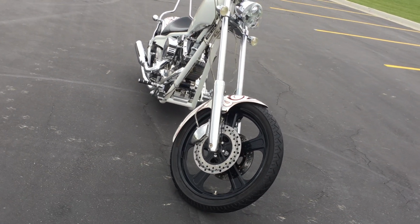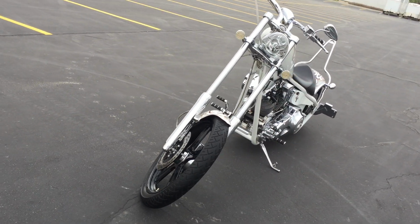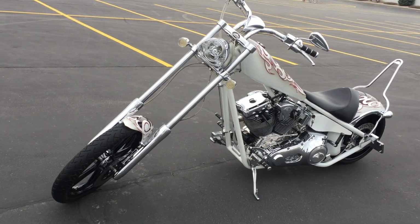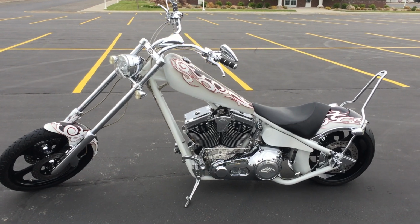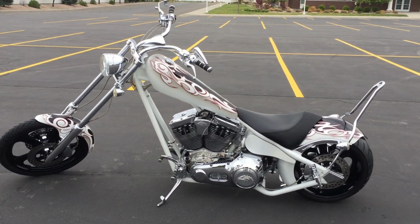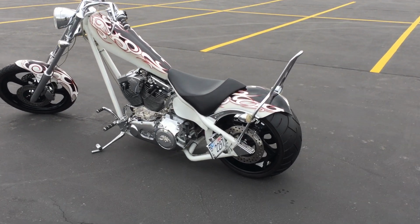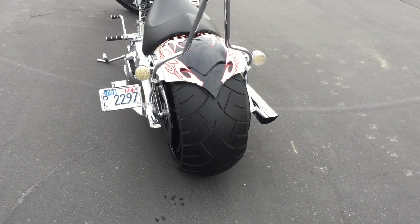Now the bike is in great shape, but I'm going to give it a 9.25 out of a 10 rating. Reason being is it is 10 years old and has a few minor blemishes, nothing crazy, but it does have a few of them. So we'll go ahead and do some close-ups for you.